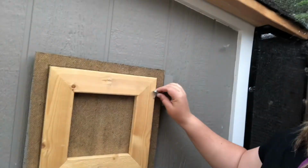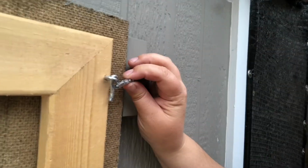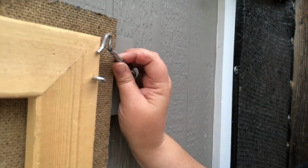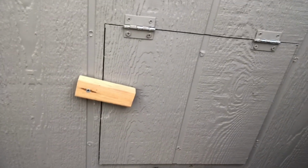The latch we chose is pretty simple. We chose one of these pullback latches, and the pullback latch just gives that extra security. And then to close it, I have one of these simple wood knobs on there. It works pretty great. My kid can do it, which is really important.